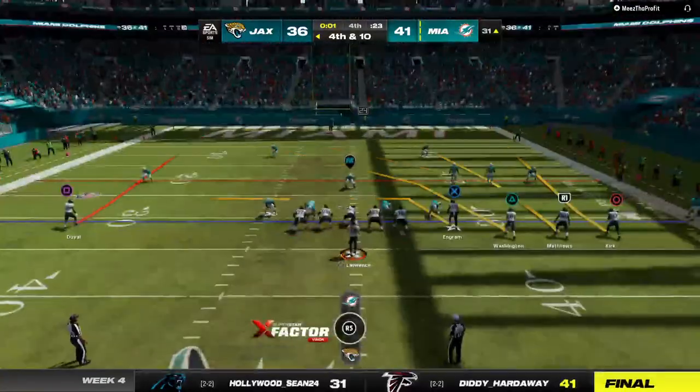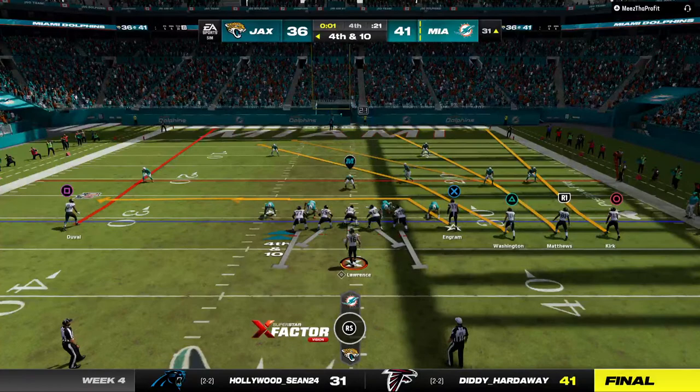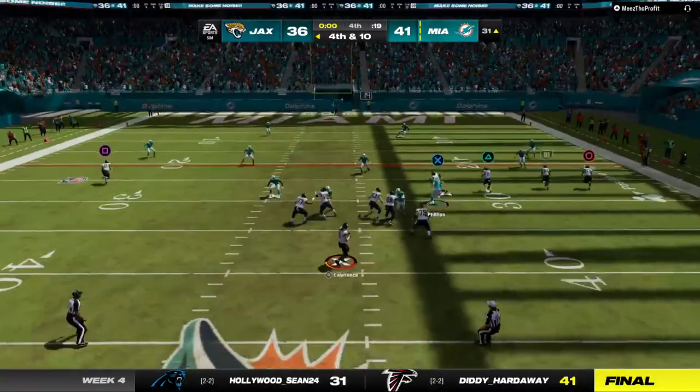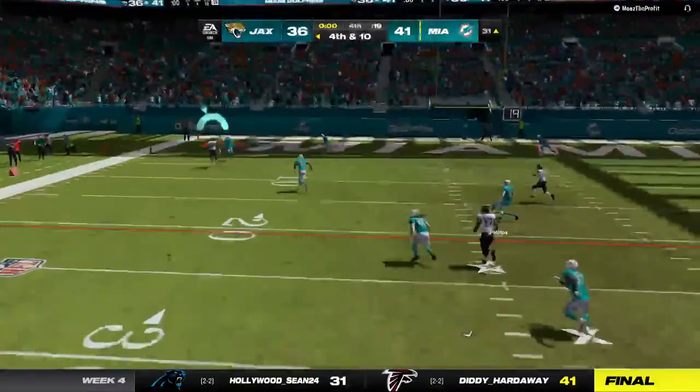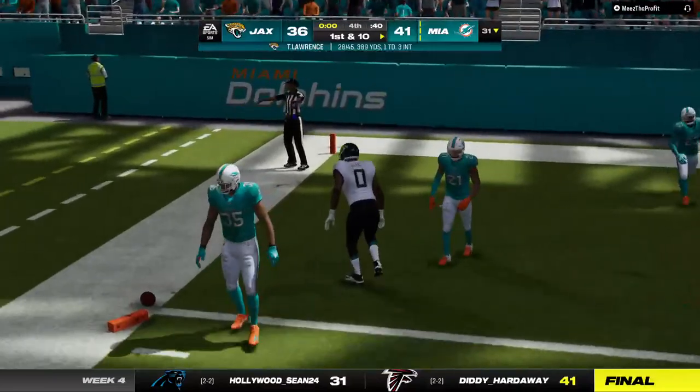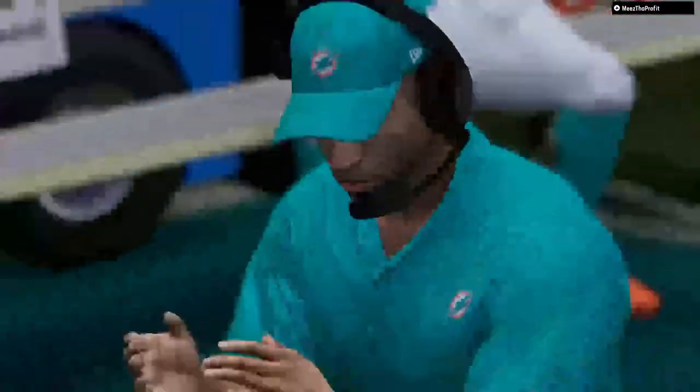The decision made for them. They've got to go. It's fourth down. One final shot. They'll look to throw. This for all the marbles. And this is incomplete. So no miracles here on the final play.